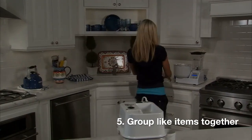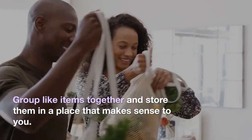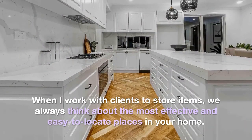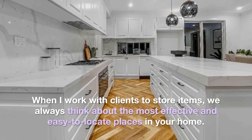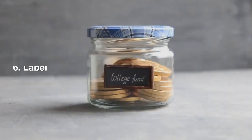Step 5, group like items together. Group like items together and store them in a place that makes sense to you. When I work with a client to store items, we always think about the most effective and easy to locate places in your home. Keep things as easy as possible.